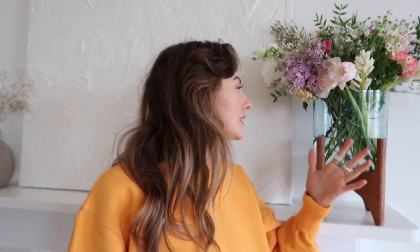Basically spent the morning quite chilled. I took some photographs of these beautiful flowers. These are from a company called Cleome. I think it's Cleome. That's how I'm saying it, but I'm probably saying it wrong. They were kindly gifted to me and they're absolutely beautiful.